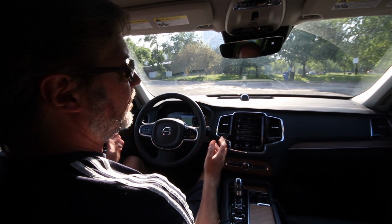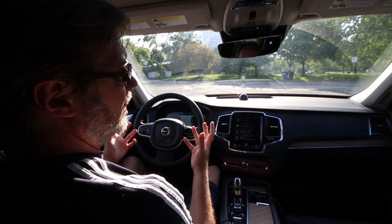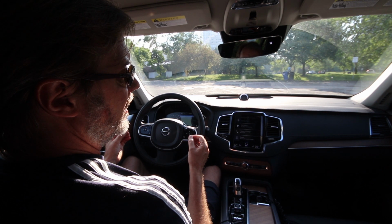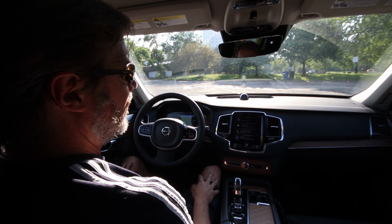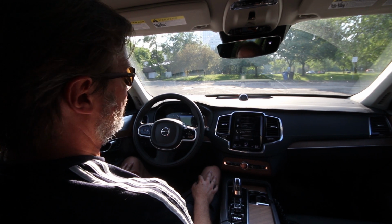So we'll take it for a quick spin and see what our impressions are. We have previously tried to hypermile this car on country roads doing about 90 kilometers per hour. So we will tell you all about our impressions of how far we were able to go using the hypermiling method.